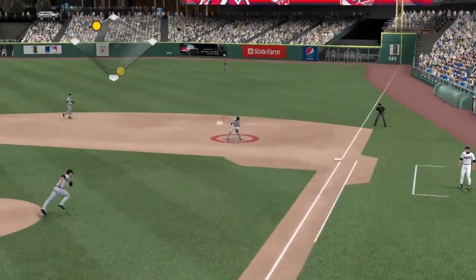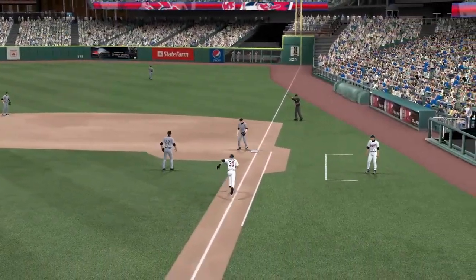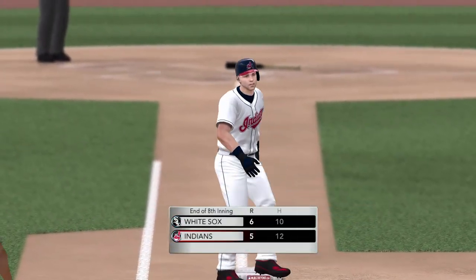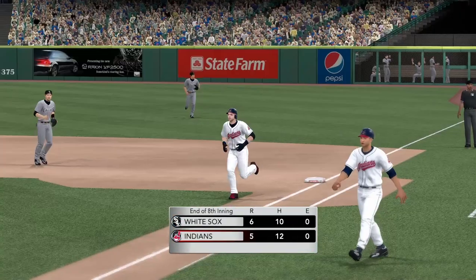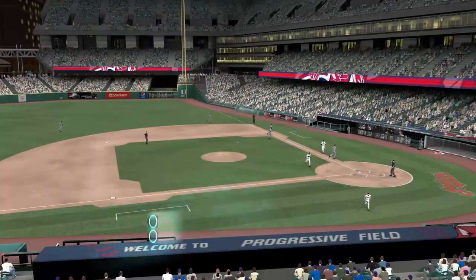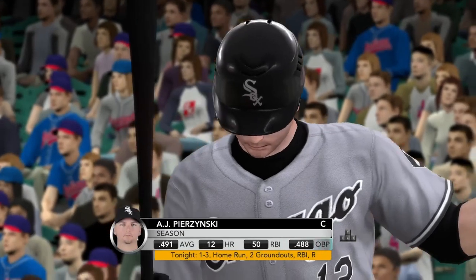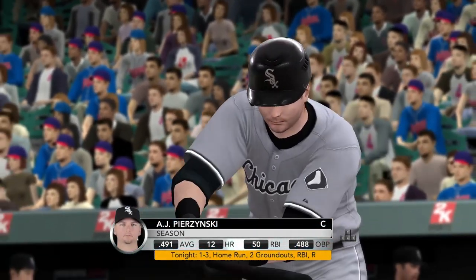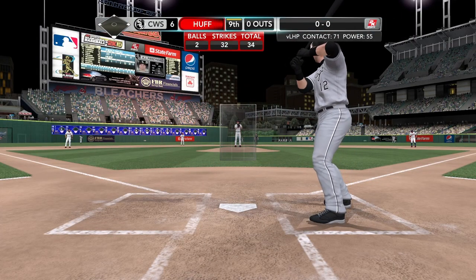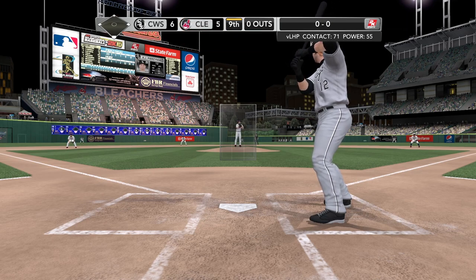Now here's a grounder towards the hole. And he'll step on first to retire the side. There's some more good work on the mound, Freddy Garcia. And it'll be the White Sox. We got the bottom three in the lineup due up. Leading it off, A.J. Pierzynski. Catcher, number 12, A.J. Pierzynski. And the first pitch.